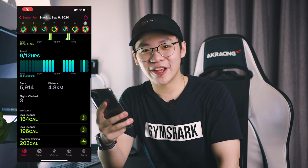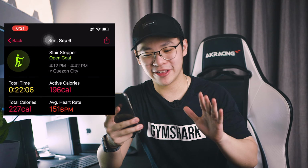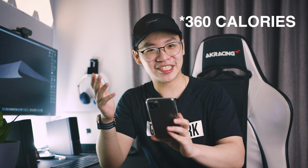Hey everyone, and we're back. After 100 flights of stairs, we finally have the results here on my phone. So let's check it out. I'll head over to the activity app. On our first round, we burned a total of 164 calories. And our second round burned 196 calories. So that totals to about 364 calories.